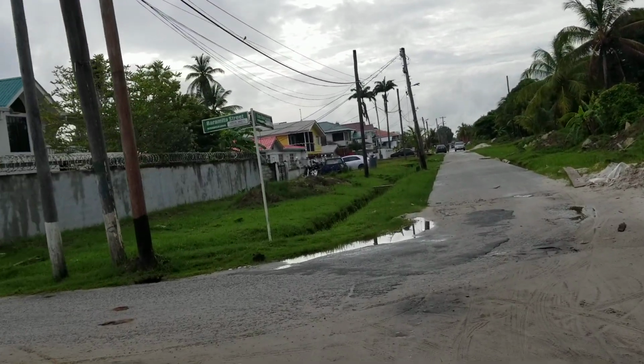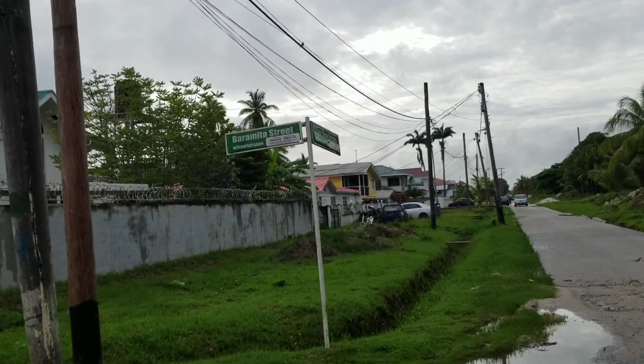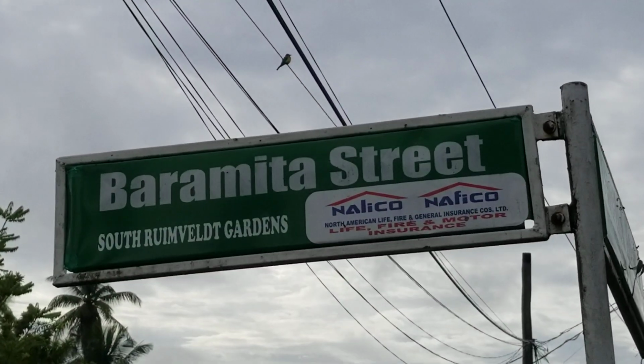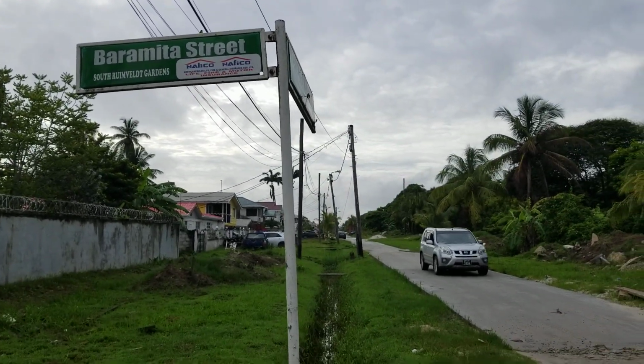This is Baramita. Okay, so this one goes all the way out to Aubrey Barker Road. So this is Baramita Street here in South Ruimveldt Gardens. We're going to take a walk down Baramita Street.